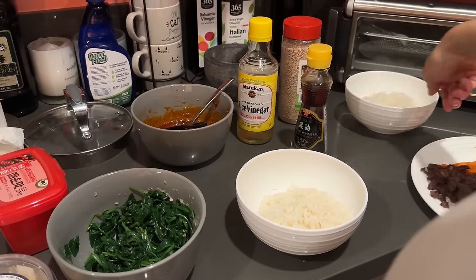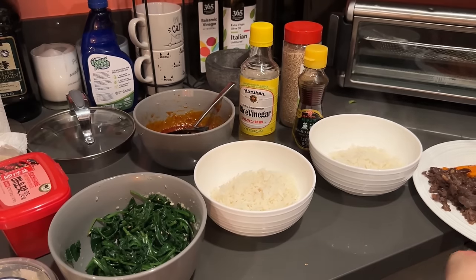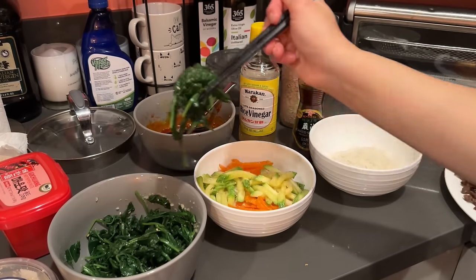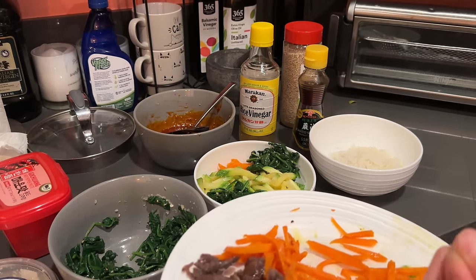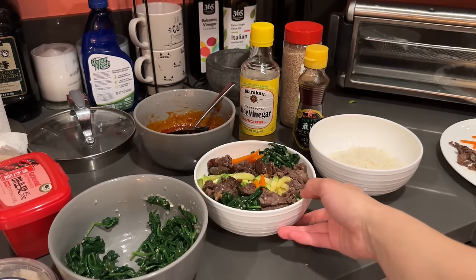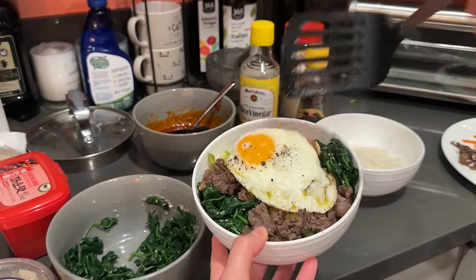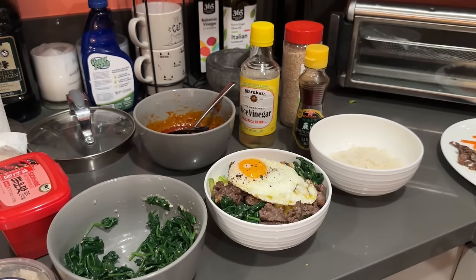So I'm gonna assemble Jeremy's first. Actually, I'll just do everything all at once. Let's try to make this as pretty as possible, okay? He needs lots of vegetables. Then I could add the bulgogi here. You know, it's not my best work. And then we'll add the egg on top. Last, not least, the fried egg. And then we could add the sauce. I'm gonna ask Jeremy to taste test.